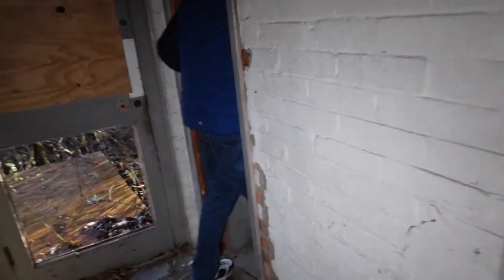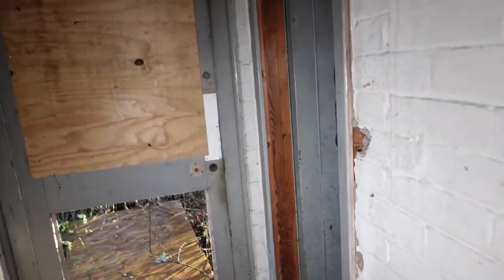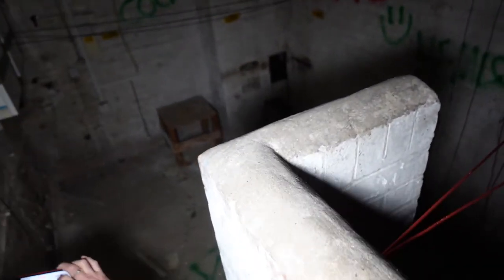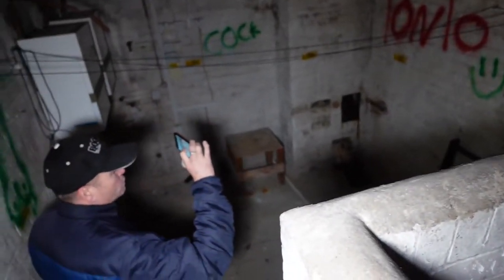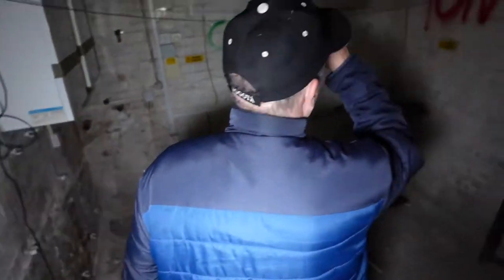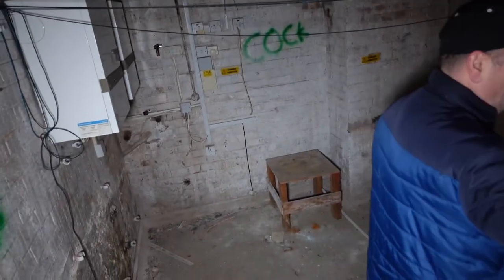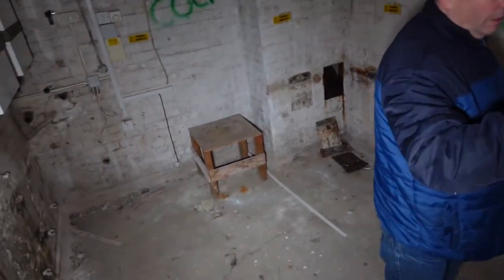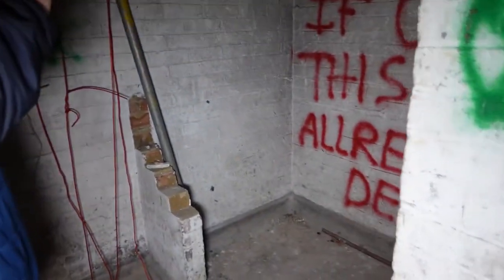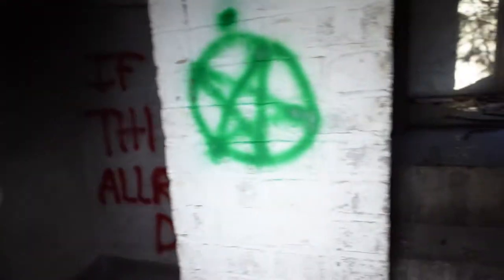There we go, guys. Let's have a look. So I think they were using it as a drying room. Oh, old nuclear house. The old nuclear house, yeah. These are old nuclear houses anyway, and this is Polish, is it? I imagine so. So yeah, if you see this, you are already dead. Oh god, that's disturbing, isn't it?